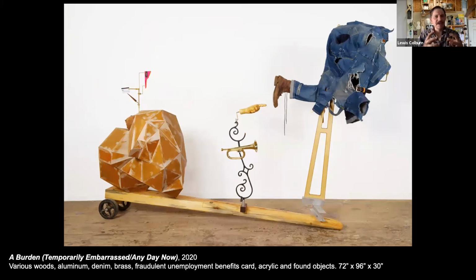So this denim mass is all sewn from old jeans, primarily the legs of jeans that I've cut off and turned into cutoff shorts over the years, but I kept all the legs just because I'm a pack rat and don't like to get rid of material. So it turned into this progressively sewed and distressed and patched thing. And then the boot is actually one of my wife's old work boots. And then the piece has a few other elements that are important to see here.